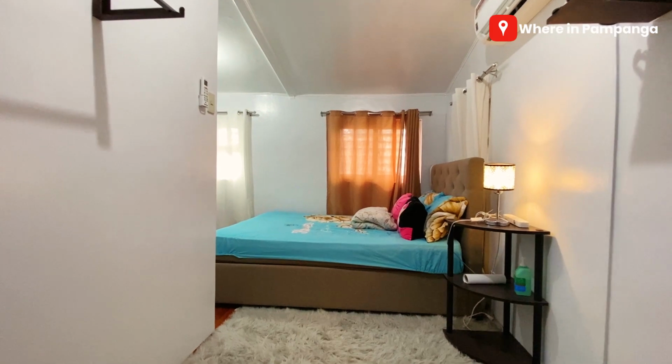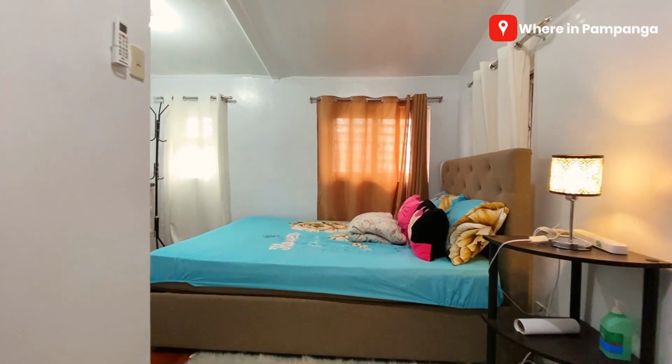And we have enough space dito para din makapag-bonding tayo with our family or pag may mga bisita tayo with our friends. Napakalaki ng rooms natin. We have 2 rooms. This place is good for mga Airbnb type, for family. Even kung gusto nyo lang magstay dito sa may Pampanga.